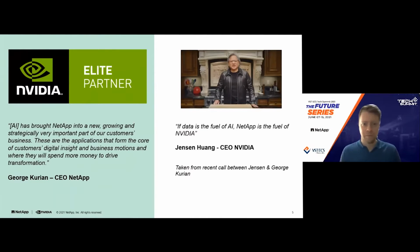For example, this quote by Jensen Huang from a call with him and George Kurian, our CEO: "If data is the fuel of AI, then NetApp is the fuel of NVIDIA." But then also down to a very tactical level, where we actually have developed very specific solutions to address unique customer problems present in the AI marketplace.